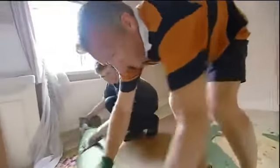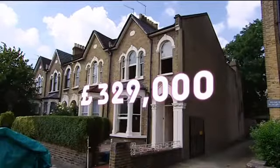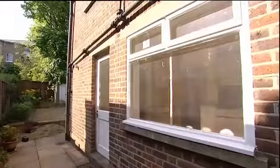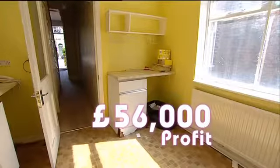If I could do probably 2 or 3 a year, which I know is quite a difficult challenge, then I think certainly the opportunity is there to make as much, if not more money than I was in IT. He's starting as he means to go on. He bought the house at auction for £329,000 and has a budget of £67,000. He's hoping to sell for £450,000, which would leave him with a £56,000 profit.